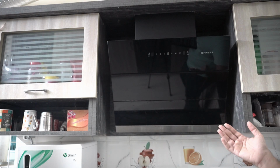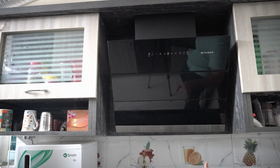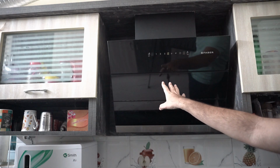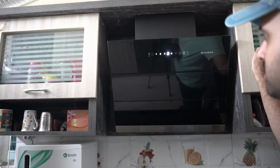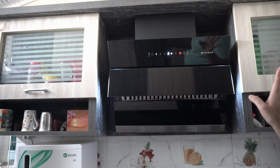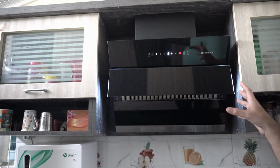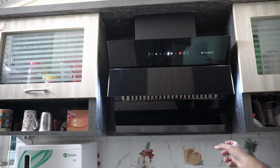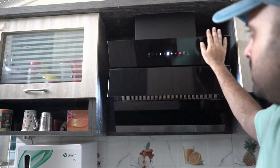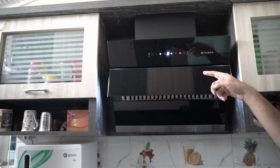And coming to the negatives of this chimney, the first thing is the sound. So I'll show you a small demo of how it switches on and how it sounds. You just wave your hand once, so it goes into speed 1 by default and switches on. I don't know if the microphone is catching the accurate noise of the fan, but it will give you a fair idea. To change the speed, it is simple. Just wave your hand again, it switches to speed 2.